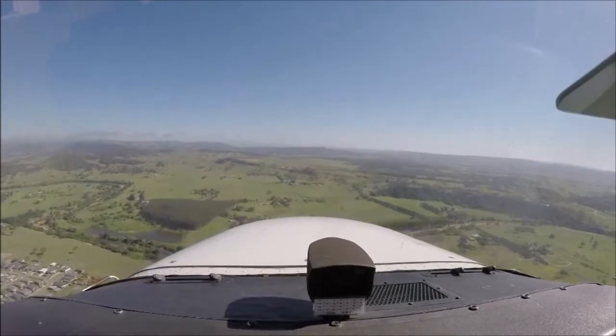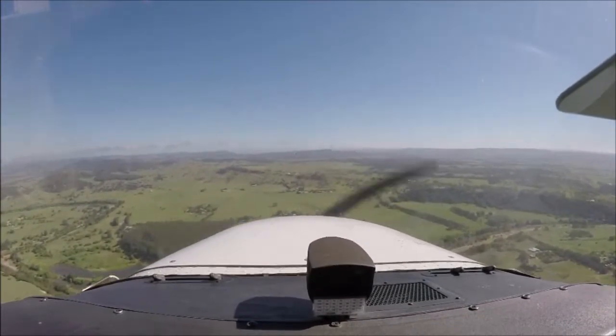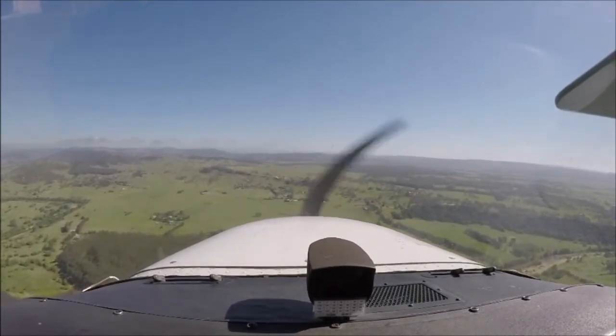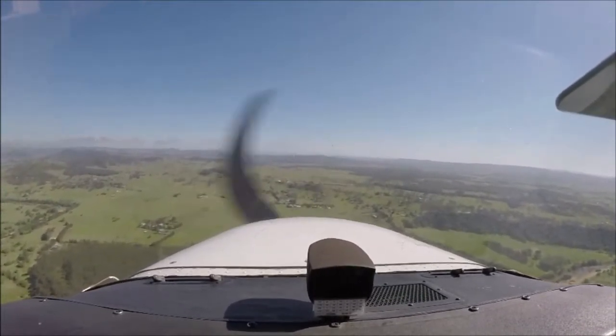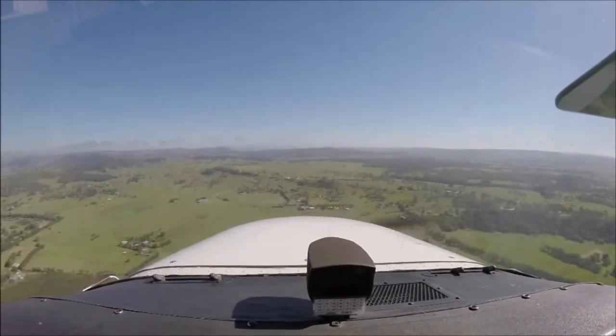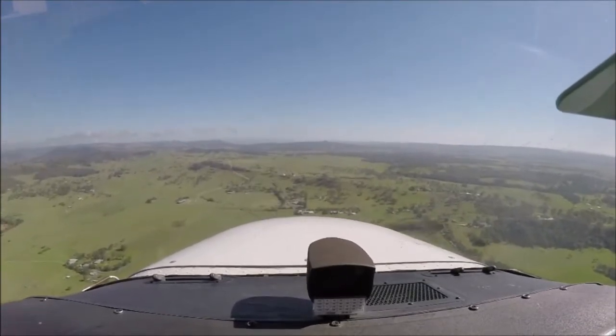We had a man in a warbird here some time ago who flew a straight-in approach and forgot to put his undercarriage down. That would have been the Corsair, wouldn't it? It would have been. Yes. You see, so that's why it's good to practice things that you don't do often when you've got the chance. So there's the runway. See it?